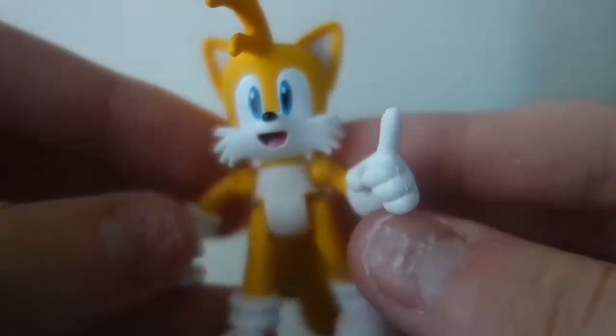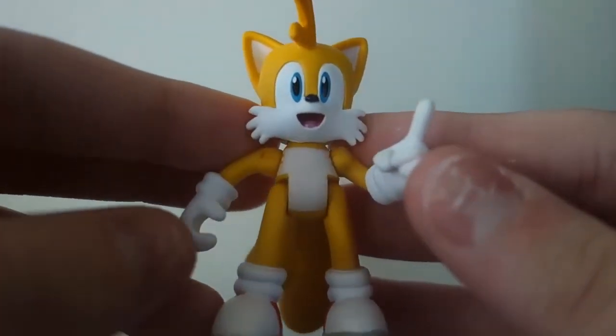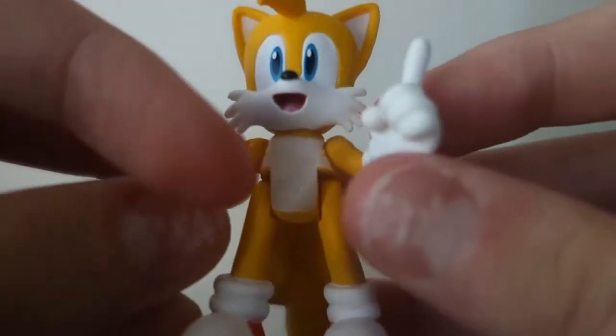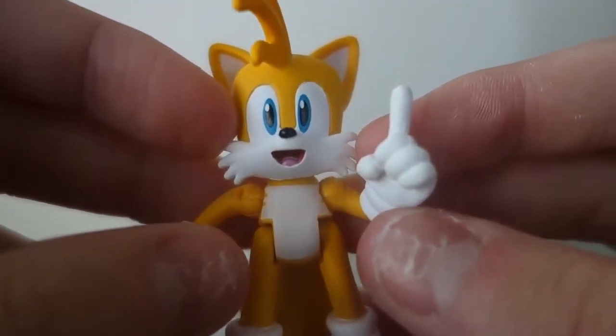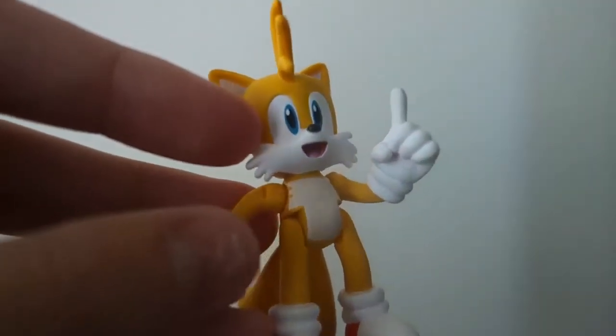Now, a lot of people are kind of hating this figure, and I'll explain why in a different video. I'm pretty sure the reason people don't like the Tails figure is that TOMY didn't paint the chest fur fully as part of his legs. Maybe if they did, people would kind of like it. But yeah, that's basically it.